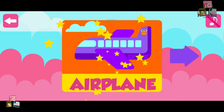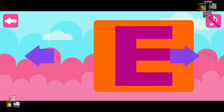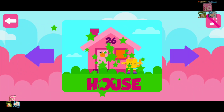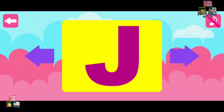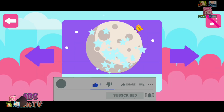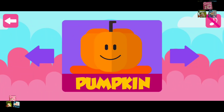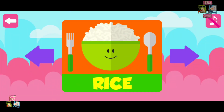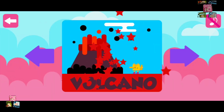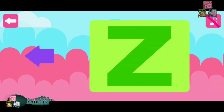A. Airplane. B. Bear. C. Cactus. D. Donut. E. Eraser. F. Fork. G. Gorilla. H. House. I. Iron. J. Jacket. K. Kite. L. Ladder. M. Moon. N. Nest. O. Oval. P. Pumpkin. Q. Quilt. R. Rice. S. Sandwich. T. Turtle. U. Unicorn. V. Volcano. W. Watch. X. Xenopus. Y. Yolk. Z. Zigzag.